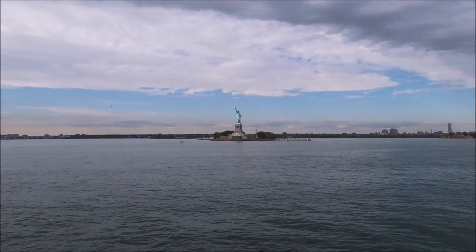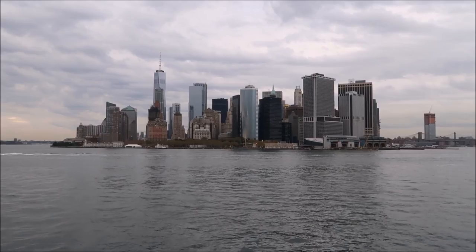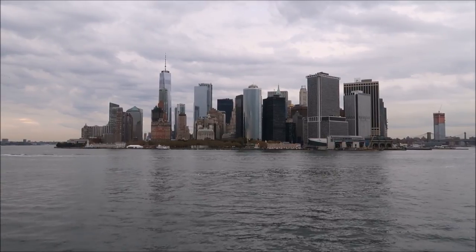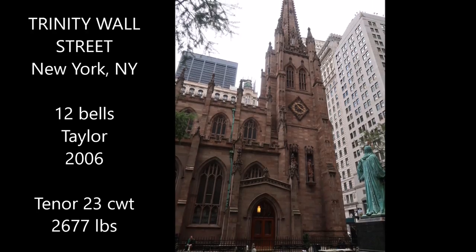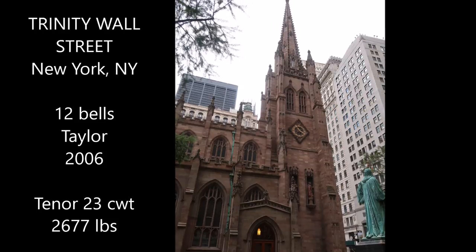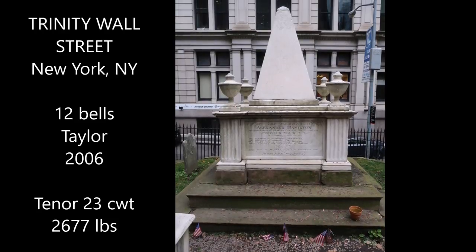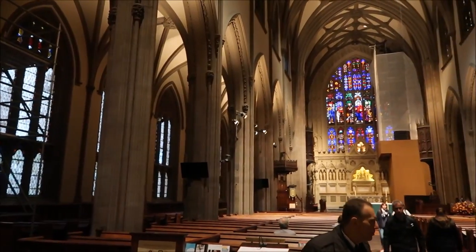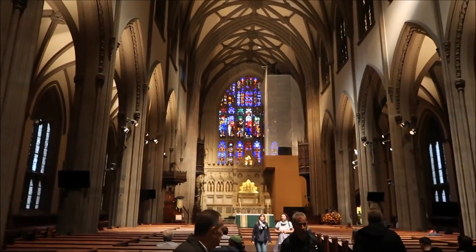Next stop, New York City. Trinity Wall Street is a really special ring. One thing you'll notice in a bit is that the tower climb is very long. When this church was built, it was the tallest building in the United States.